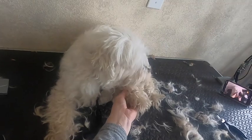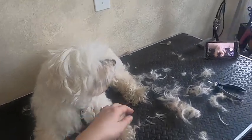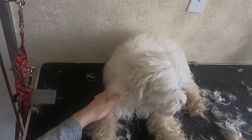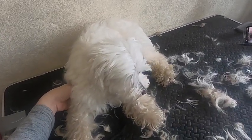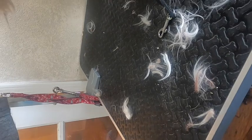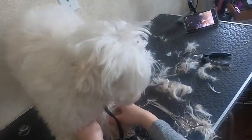Yeah, it's probably gonna have to go pretty short because I don't want to leave it too choppy. And I was hoping to leave his legs a little bit longer, but I don't think that's gonna happen. You see your armpits. Yeah, there's some in your armpits too. You stand up, bud? Stand up, good boy. Let me see. I hate to just go chopping in there, but I was hoping to leave some of that, but that's okay. All right, try this one.